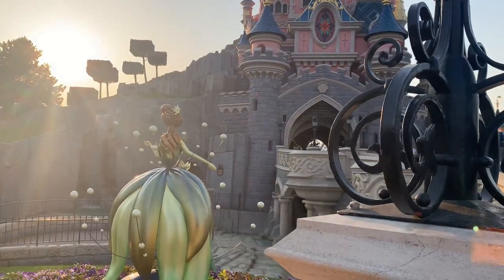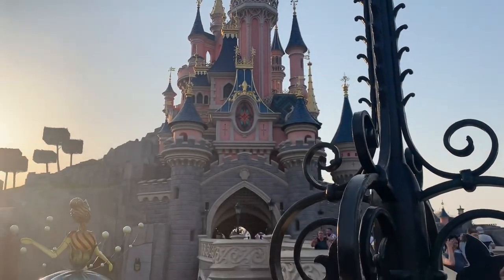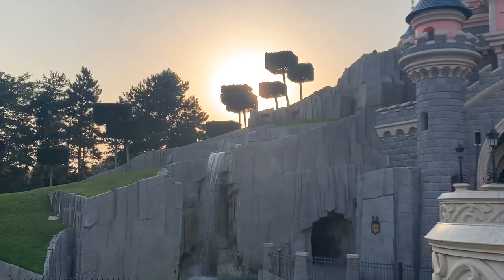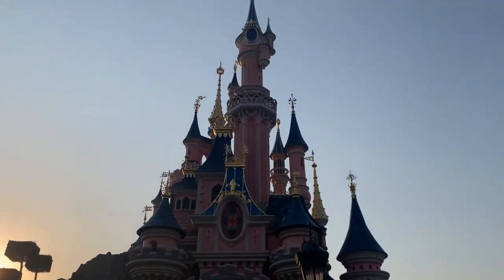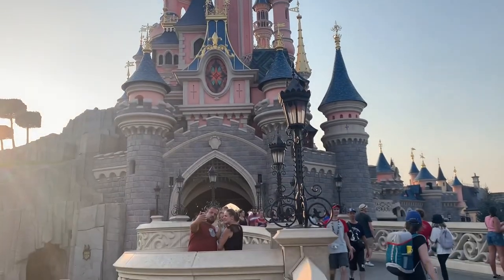Let's take a second to highlight this beautiful castle. It really is gorgeous. And the waterfall over there in the back. These fairy tale type trees. Really is nice.